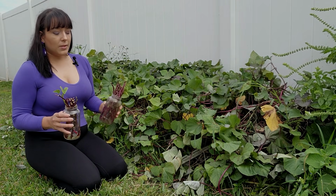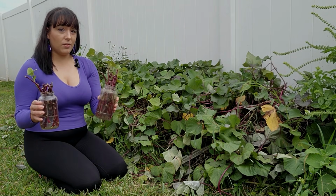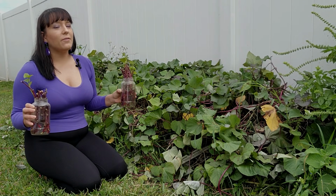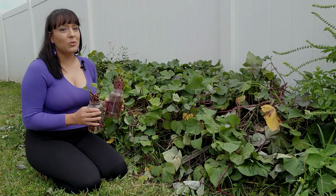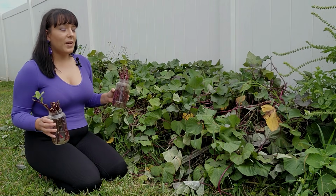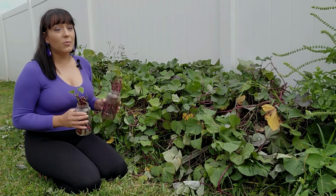Since I already have existing plants and I took my little cuttings like this, I just get some old mason jars and stick them in some water. They literally root in like 2 weeks, so that's drastically faster than starting all the way from a tuber. If you don't have any existing plants already in your garden, ask around, ask some friends, go on Facebook garden groups and ask if anyone has any that they'd be willing to share with you.